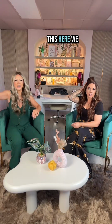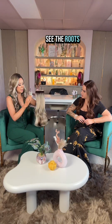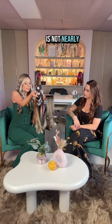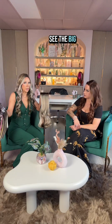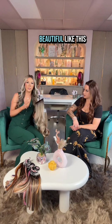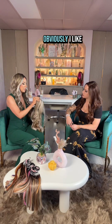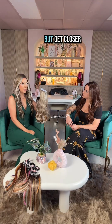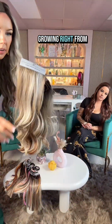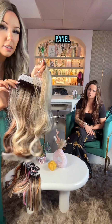So look at this here. Ta-da! These swatches are really helpful because I'm able to see the root. Initially, when I was doing a lot of my samples, it was in these swatches, which is not nearly as helpful to see the big picture, because I have a tendency to struggle with the big picture. Thankfully, I have people around me who make things look beautiful like this, but seeing them in these wide panels really helps. For this one, I like that there's blonde in it, but if you get closer, you can see right here, it would look a little odd growing right from the head. So I know now that I want to add a little bit of roots. Am I going to play with this panel? Am I going to play with this panel? That really helps.